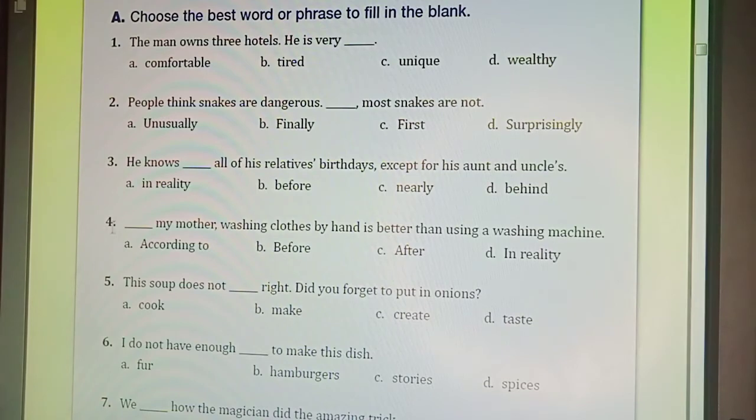The next one, number four. Space my mother, washing clothes by hand is better than using a washing machine. According to, before, after, in reality. Number four, A, according to, is the best answer. To say, according to my mother, washing clothes by hand is better than using a washing machine.